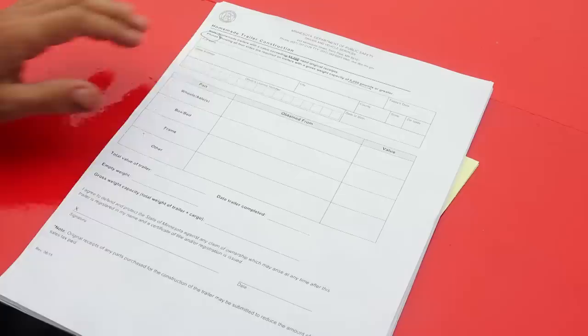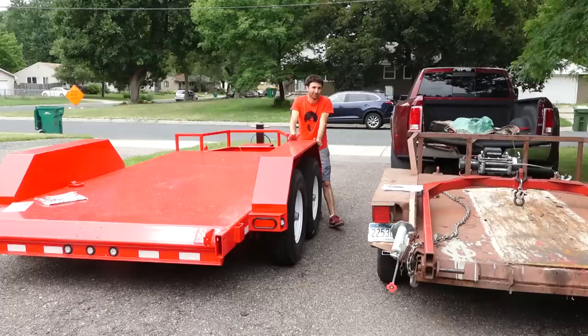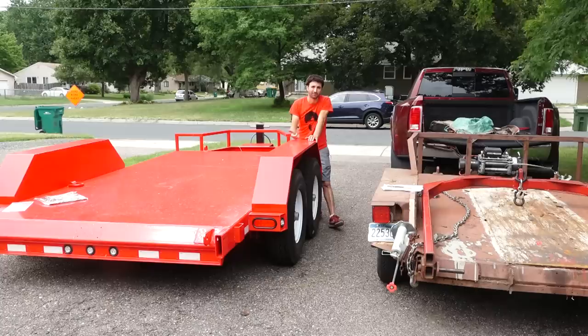Next, let's talk about the gross weight capacity of the trailer. If you're operating commercially, there are two numbers you have to consider. The first number is 10,000 pounds. That is the weight rating of a trailer being towed, and at that point, you need to have a DOT number and you need to have a medical card. A DOT number is very easy to obtain.